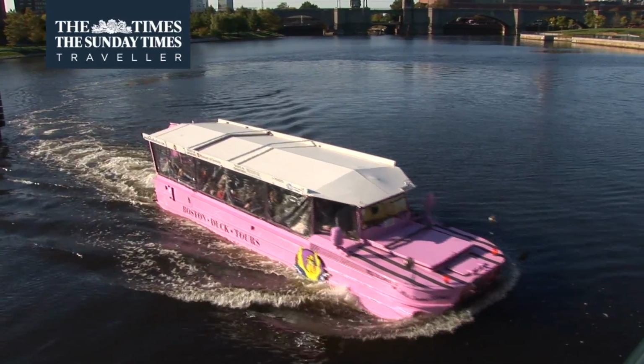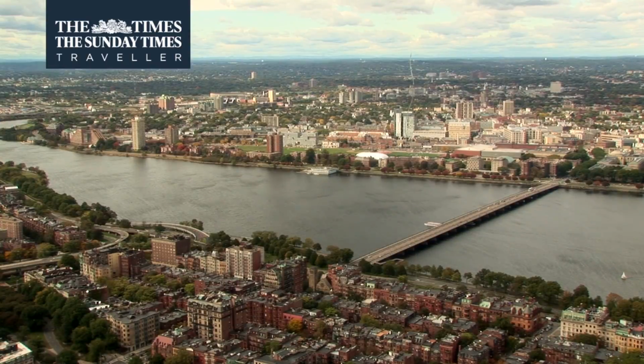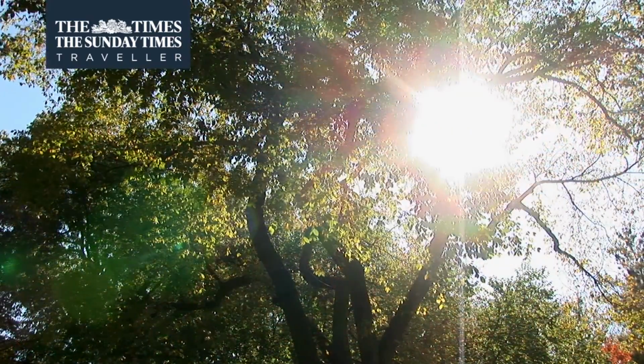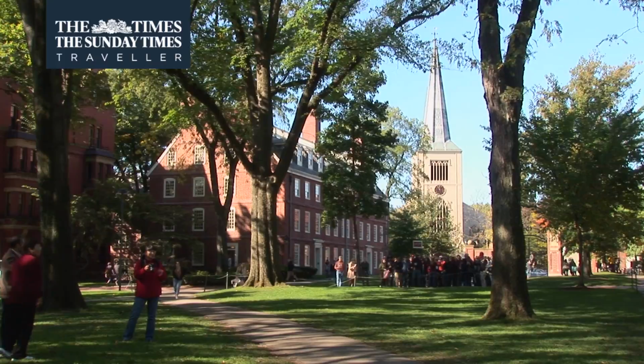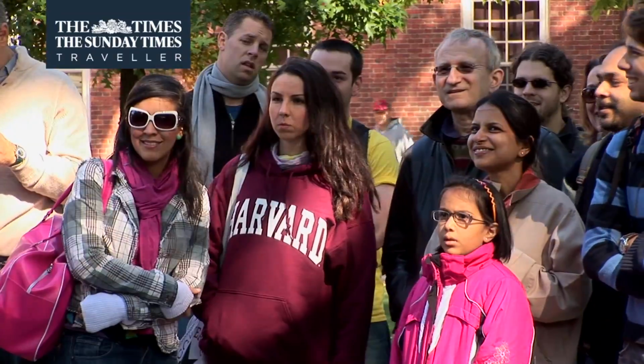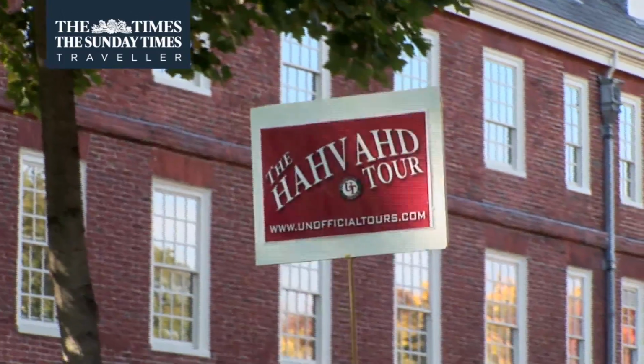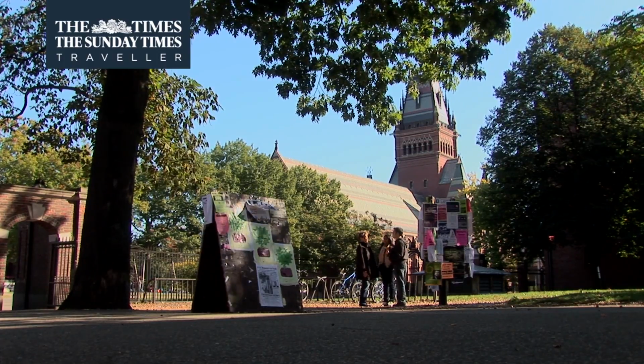It's really fun on the duck tour, and best of all is getting down here on the water. You've got all the views of the landmarks, and on one side is Boston, on the other side is Cambridge, and that's the home of Harvard University. My top tip in Cambridge is to sign up for the unofficial Harvard tour. It's led by students, and Matt and Nora are two of the regular undergraduate guides. They told me what makes their tour special.